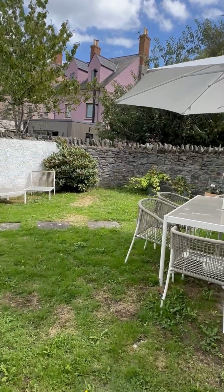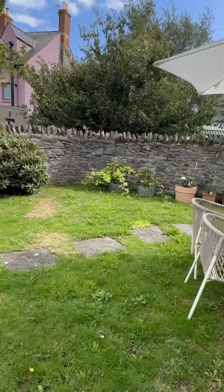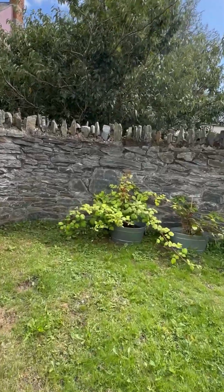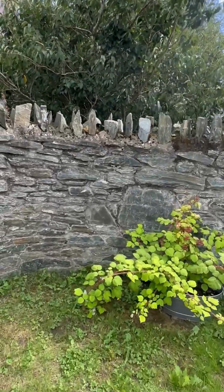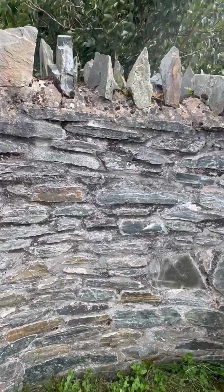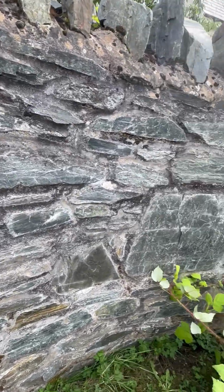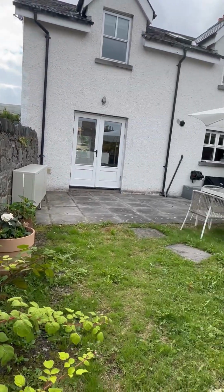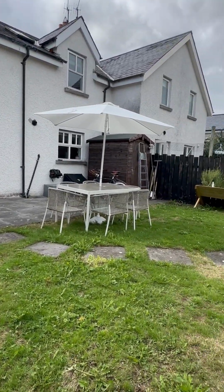The other thing that's really special about this is the built environment. Now, Harbour Cottages does really, really well to include natural materials in its build. And in this back garden is especially a beautiful example in this beautiful stone wall. It's absolutely gorgeous and a beautiful setting to surround this lovely back garden.